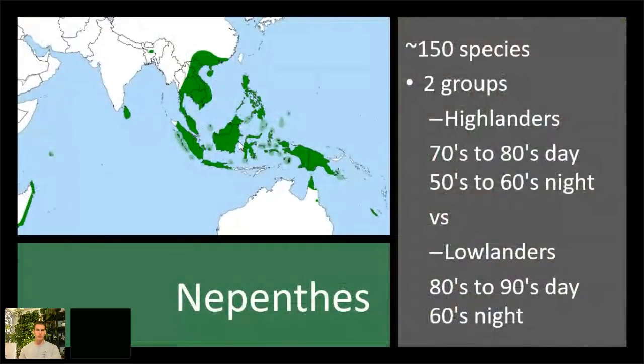About 20 years ago, there were maybe 90 Nepenthes discovered and written about, and in the past 20, 25 years, lots of different species have been discovered, and that's because a lot of them are found in very hard to get to mountains. So if you find a mountain that nobody has traversed, you can probably go there and find your own Nepenthes and name it after you.